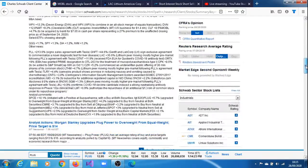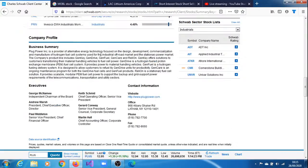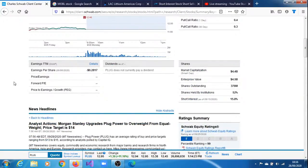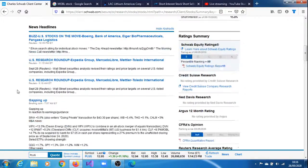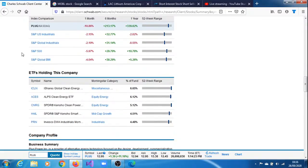I don't think we have any specific news concerning Plug Power. Okay, I think we have one here. Plug Power has an average rating of buy and price targets ranging from $13 to $15, according to analysts pulled by Capital IQ. Okay. So let's find out what Plug Power is into. Look at that. For 1 year, it's 339.62%. For the last 6 months, it's 213.17%. For the last 1 month, it's down 10.86%.